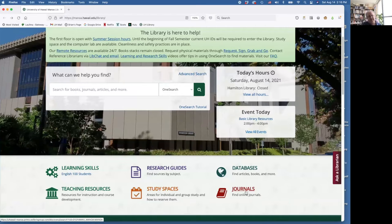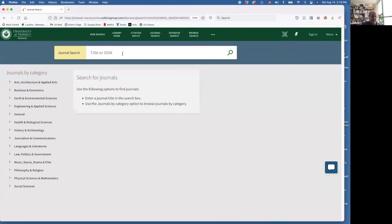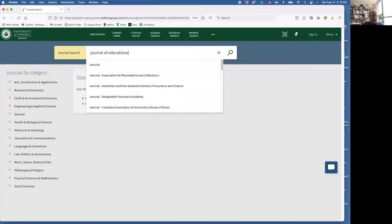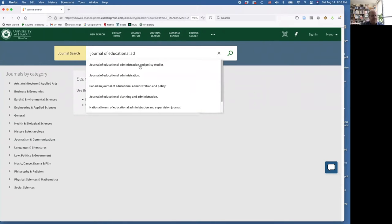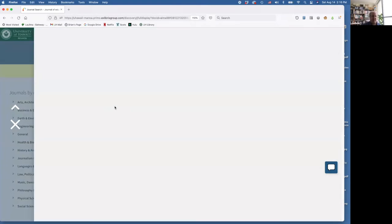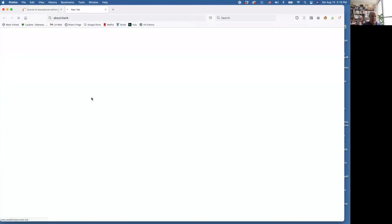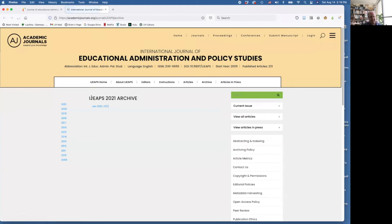Journals is kind of a neat thing in a way. I say neat the way that librarians would. What this allows you to do is find not a journal article, but a journal, right? So if I go like Journal of Educational Administration and Policy Studies, for instance, what it gives me is the journal. And if I click on Available Online, I'll go through this fairly quickly, but if I click on the access point, it then gives me access to the journal as such.